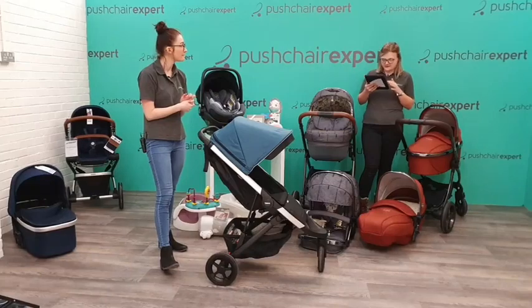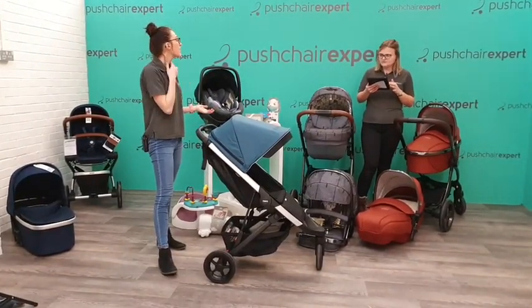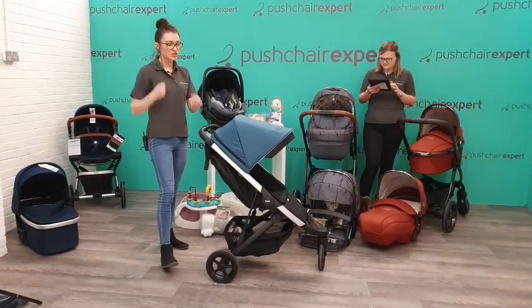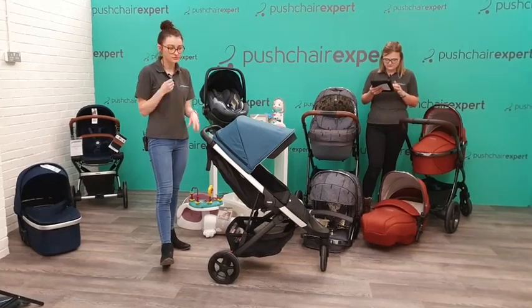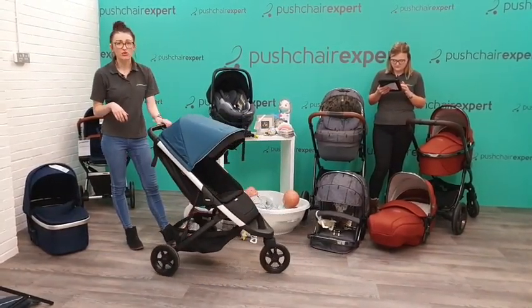They're loving the fold on this as well. It is really, really nice. The fold, it's very unique, very different. It's a bit something slightly similar to Mountain Buggy, isn't it? In the kind of mechanism underneath the seat. It just makes it a little bit easier to control, which I quite like. But yeah, really, really lovely stroller.